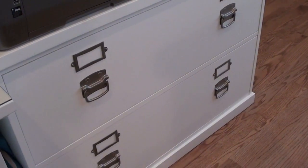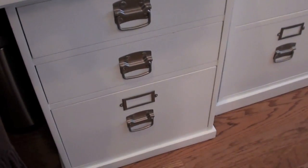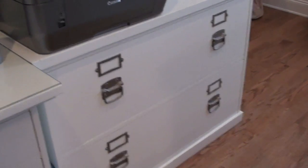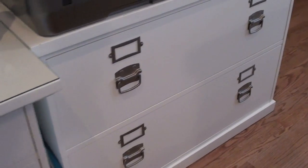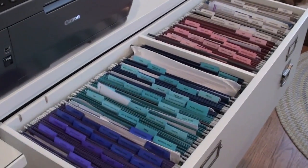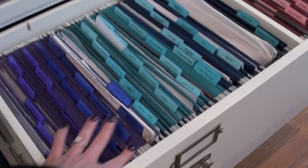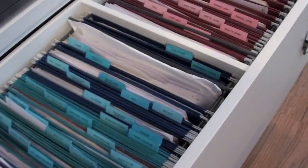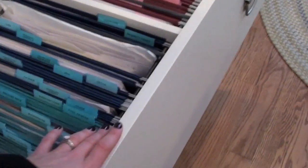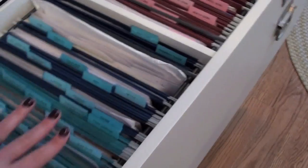Before, I had my filing in two of these small drawers, when I had my desk in the other location, as I showed in my before tour. But since I moved into these longer filing cabinets, it's just gotten a lot less cluttered. In the top, this is my main filing. The purple is all stuff to do with the house. The blue is all credit cards and club memberships, like the gym. And the dark blue is all other financial things.